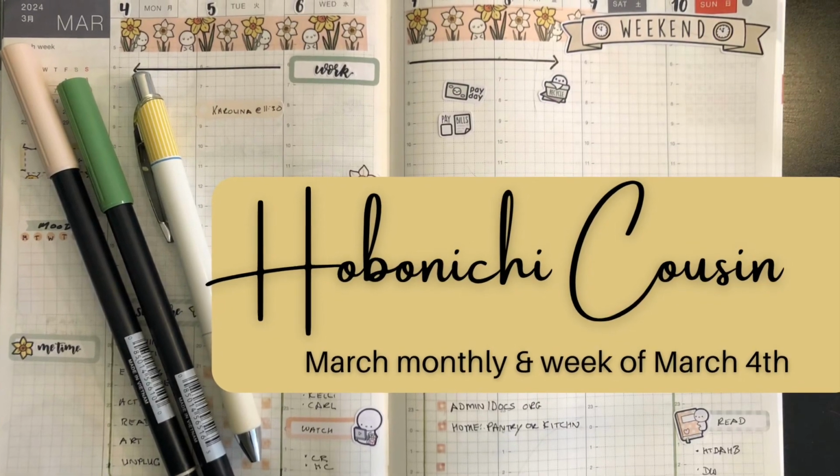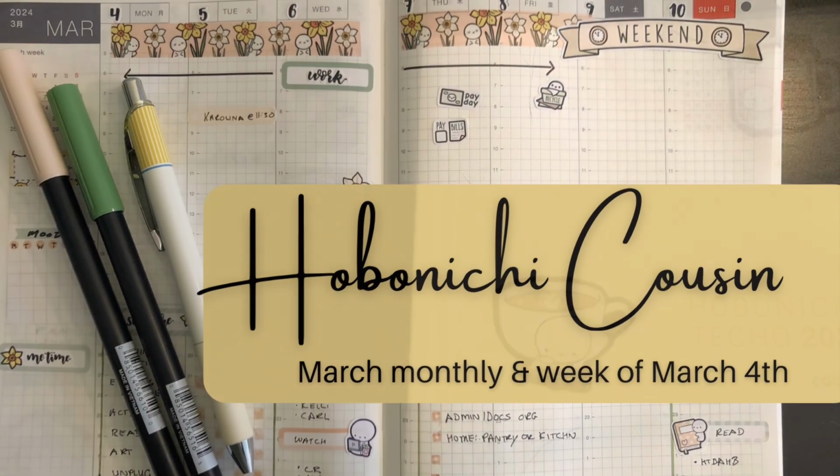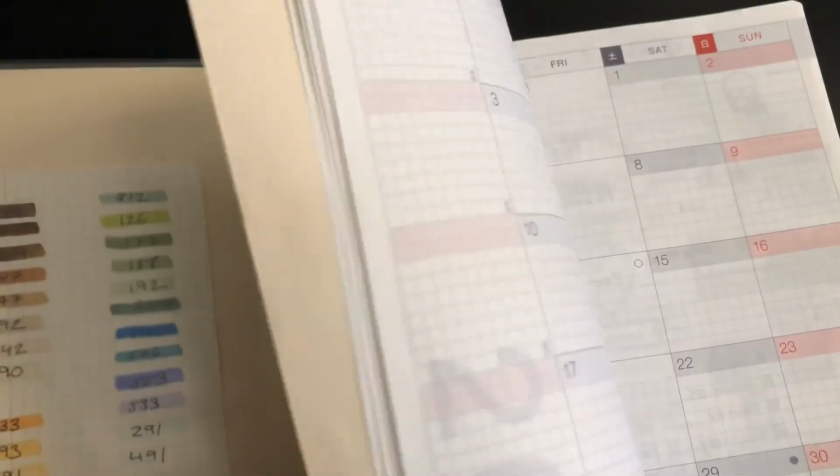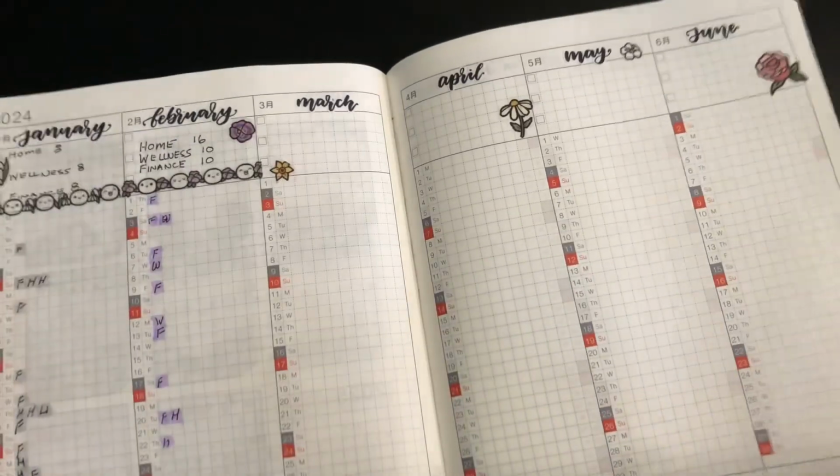Hi everyone, it's Raleigh, and today I'm planning my Hobonichi Cousin. I will be doing some of the monthly March stuff and then my weekly plan. So we'll start with updating.